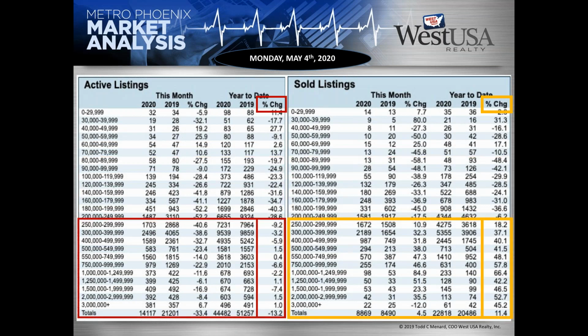So if we go to the next slide, here's what I'm saying to you: from $250,000 basically to $1 million is hardly being affected at all. And the price ranges between 250 and 300 are the highest affected at 10% off. If you're looking at $300,000 to $400,000 properties, they're only 3% off. And we're talking about the number of active listings here. So in other words, there's still plenty of properties in those price ranges to look at.